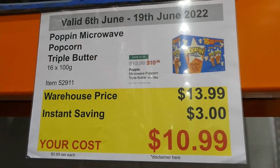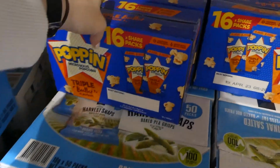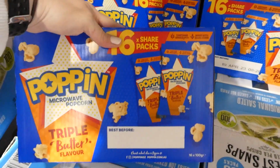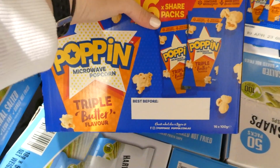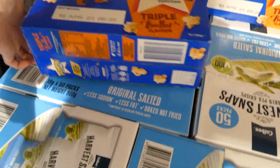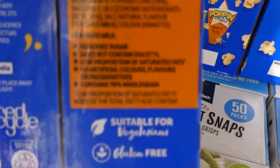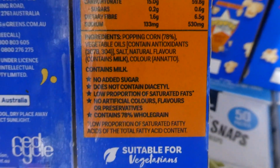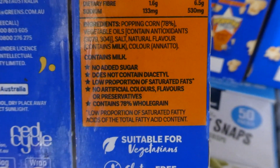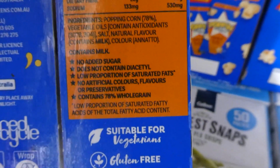Pop-in microwave popcorn. It's triple butter. You get 16 of the 100-gram packs for $3 off, down to $11. This is our favorite microwave popcorn, and it's the best deal, right? Because sometimes these are $3 or $4 a pack, unless they're on sale. The kids just have these and they absolutely love it. It's got no added sugar, low proportions of saturated fats, no artificial colors, flavors, or preservatives, and contains 78% whole grains, and they're made in Australia.